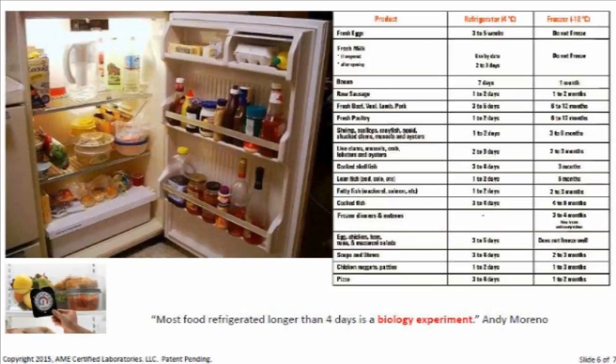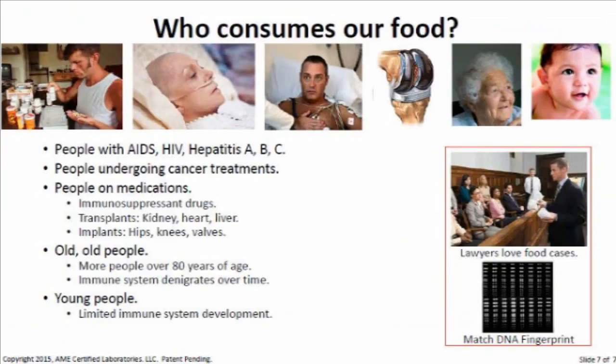Why? You have to constantly monitor that temperature. As a matter of fact, most restaurants are closed by local authorities, health and sanitation officials, when they find that the refrigerator is no longer maintaining a temperature. Why? The warmer that refrigerator is, the higher the growth rates and the shorter the time that food is available for human consumption. Next slide.